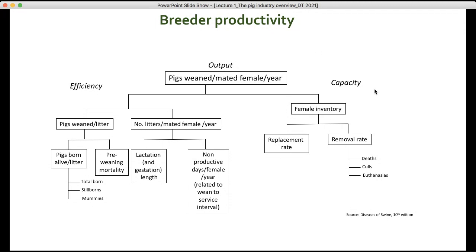Now, the other side of this is capacity. That's what we have in our breeder herd in terms of females. We want to reduce our removal rate of pregnant females. So if we mate a sow and then she has a foot injury, for example, and we can't treat it, we have to euthanize her, then we've obviously lost those piglets. That's why we want to reduce our removal rate.